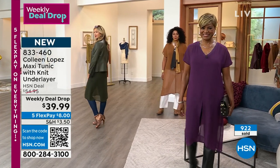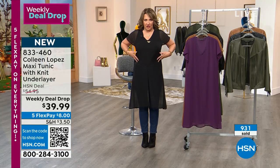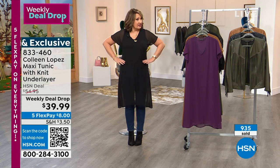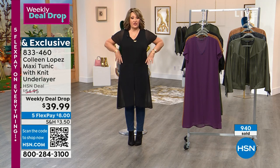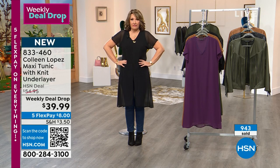Yes. Because the actual tank that's built in, like I have my tank tucked into my jeans, you could literally put a skirt on under this and tuck your little tank into a skirt and have this cute little two-piece set. I mean, it's very, very versatile. Again, you could easily belt this, be really cute if you love the idea of belting.